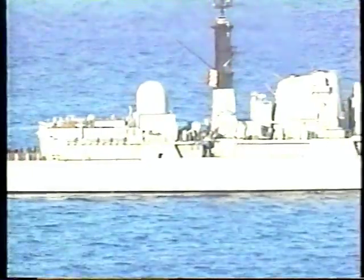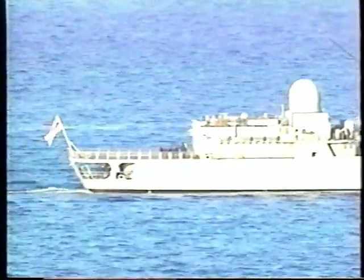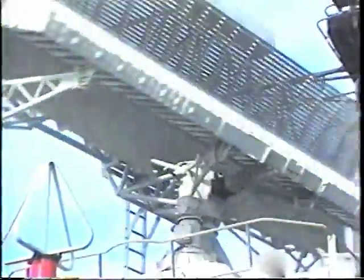They've come to experience live firings of the vessel's 4.5-inch guns and its Phalanx and 20mm close-range weapons. Each officer will have to defend the ship against inbound missiles simulated by the Buccaneers. Failure could mean the end of their careers.